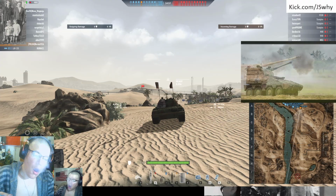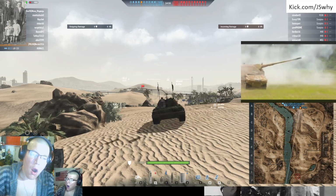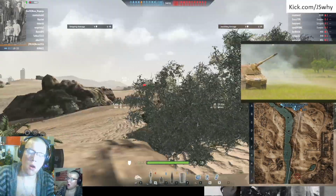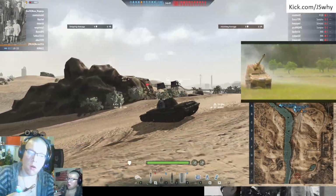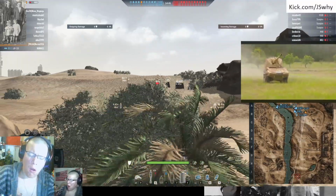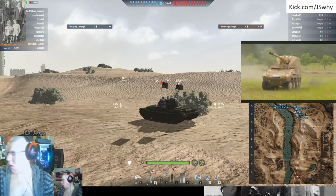So there you have it, folks, a comprehensive look at this platform. I would love to know what you think of this particular vehicle. Is this the future of self-propelled artillery? Is firing on the move? Is it being somewhat of a tank destroyer as a secondary, the key part of modern artillery?